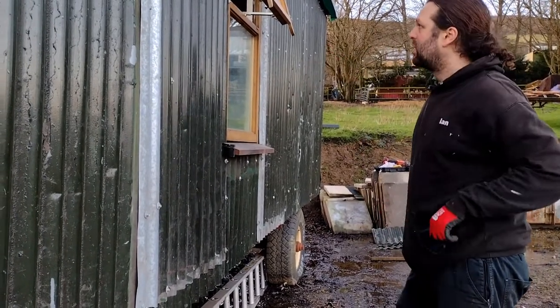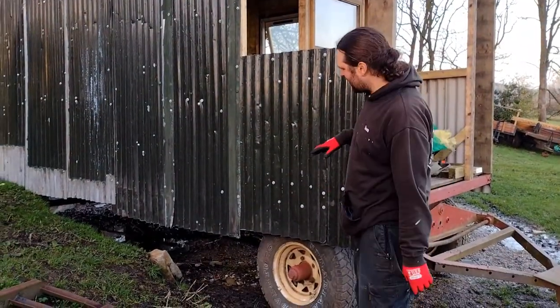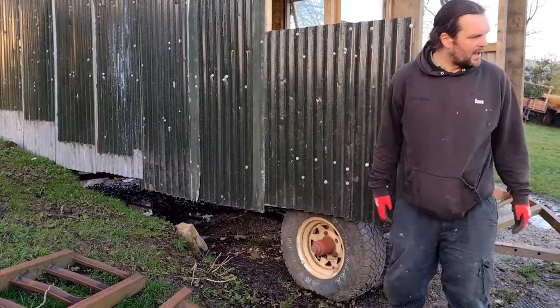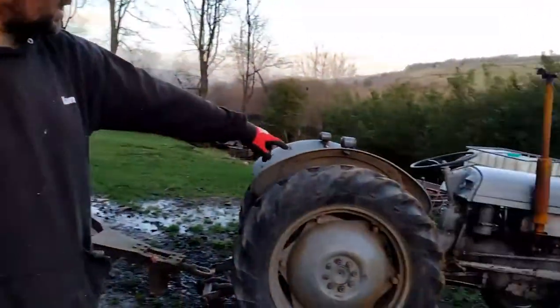So snug as a bug in a rug inside. We've got this bit done. We'll show you around the other side now. So we're around the other side now, and as you can see, we haven't had a chance to cut this off. This is all still all over the place. But my calculations didn't quite work out. We pulled it forward so that we could trim this off. Have a look where the tractor's ended up.